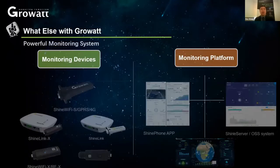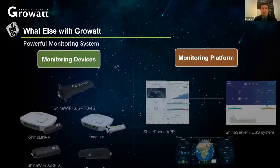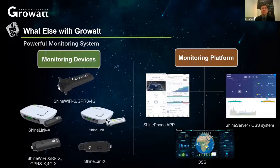I talked with many installers. Some of them told me that the biggest challenge when they install any brand of inverter is connecting the inverter to the internet. For this scenario, we have one solution called Shine Link.